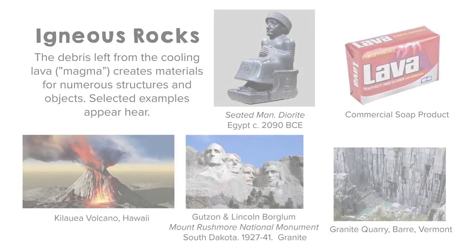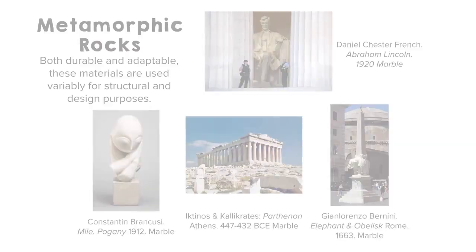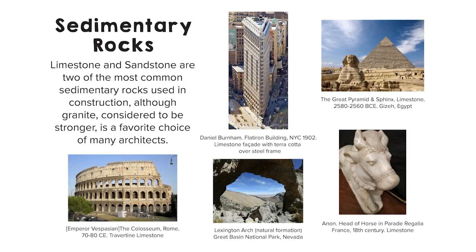Geodes form over eons of time in three types of rock. Igneous rock, formed from a volcano's lava that has cooled and hardened. Metamorphic rock develops when extreme heat and pressure cause rocks to melt and flow, changing or morphing as new minerals replace the old ones. Marble is one example. Sedimentary rock is formed when wind, water, and ice break rocks into small pieces called sediment. Large limestone buildings would also be an example.